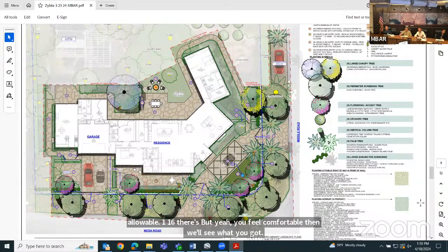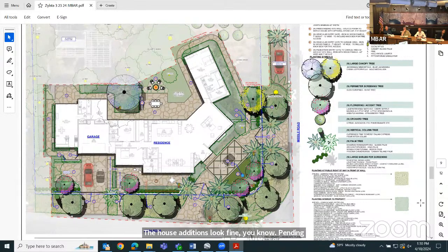The house additions look fine, you know, pending the FAR study. I like the style. It looks good. The materials look good. The only thing I have a question about is the driveway that John has brought up, certainly the trickiness of that, which is, if it's existing, it's existing. Is the idea of having two gates on it... It just seems like you're enclosing a very small space, and I'm not sure the gates really... It seems like it'd be very complicated to get in and out of there easily.